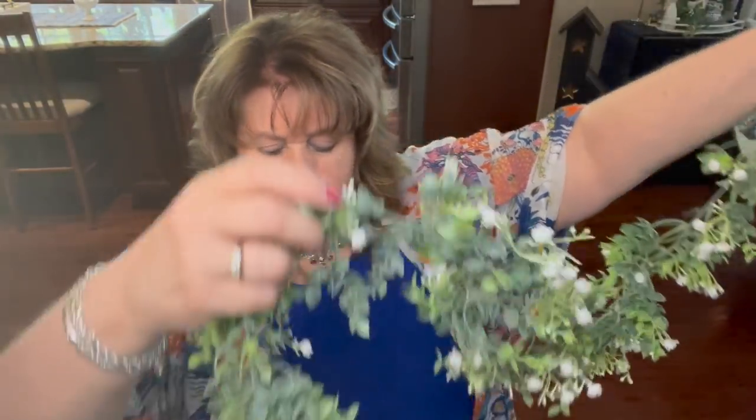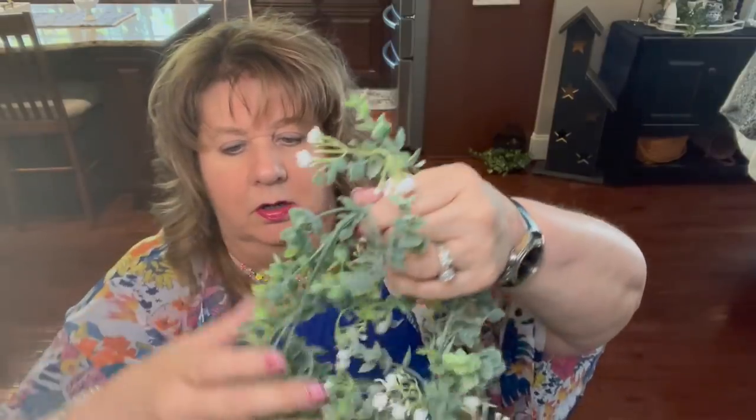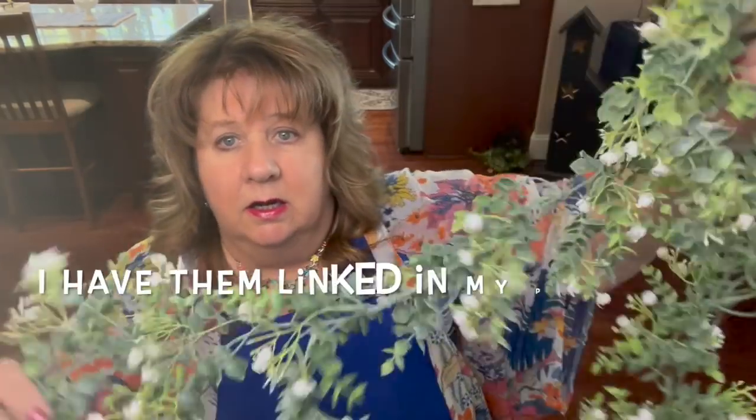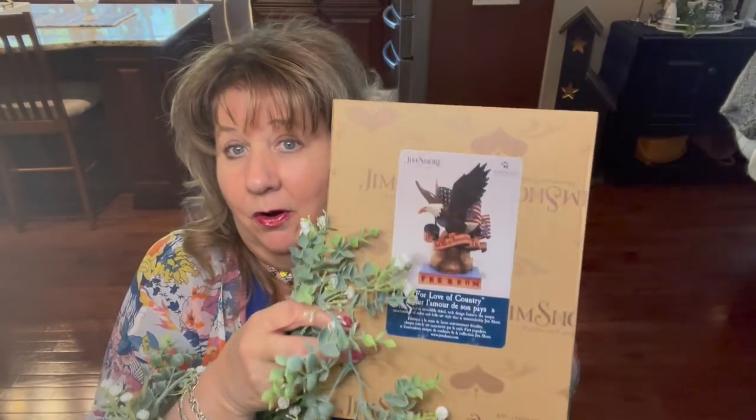So I'm going to get these out and kind of fluff them out, because of course, when they've been in a plastic bag, you want to fluff them out. But I love these. I think they're super pretty. And I think they'll look super pretty down on the bottom of those cloches, just for little Lady Liberty to stand in, or what I'm fixing to show you from Jim Shore to stand in.